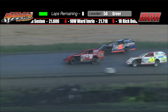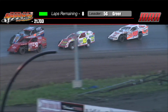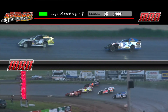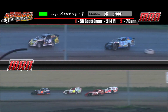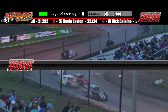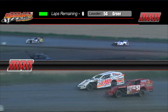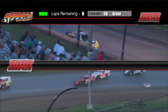Scott Greer putting some distance between him and Danny Staff in the 7, about 6 or 8 car lengths now. Staff has not given up on the bottom, and it looks at times like it's working for him. Rick Delane working the high side of the racetrack, and him and Ward Emery come up to challenge for third place and leave Sexton in the dust. The race for first is side by side out of turn 4. Scott Greer continues to lead with 5 to go.